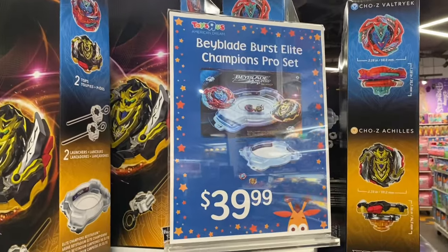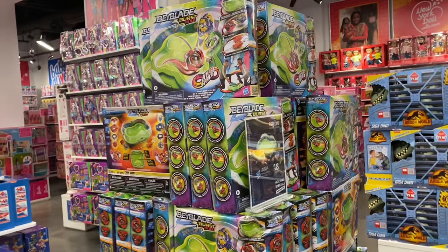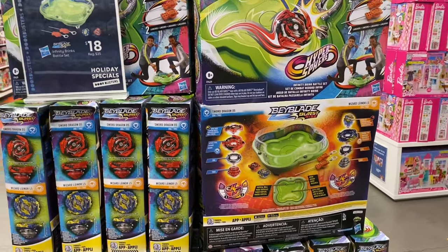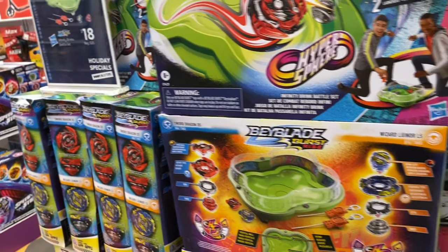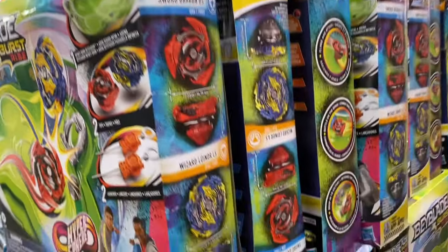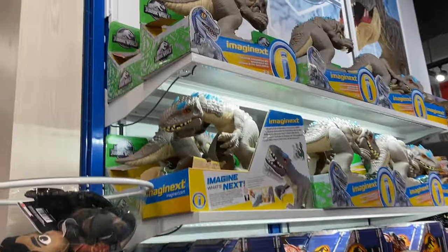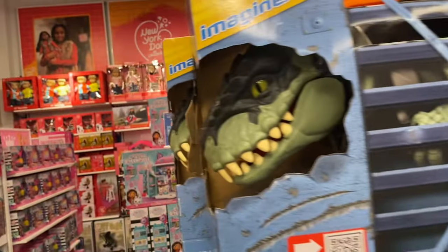Beyblade. Beyblade Black. Is this like Bakugan too? Can somebody explain it to me, please? Because it's like Beyblade here. It looks like Bakugan as well. Are they like the same thing? Do they have like the same premise? Is it the same end game? I always wanted to know.